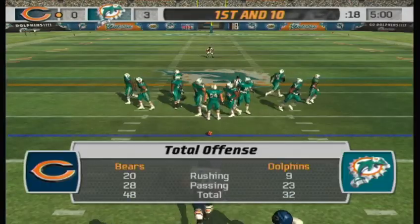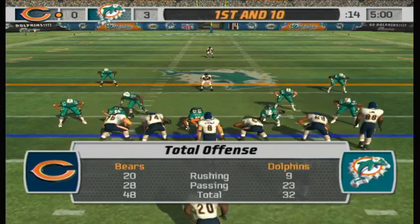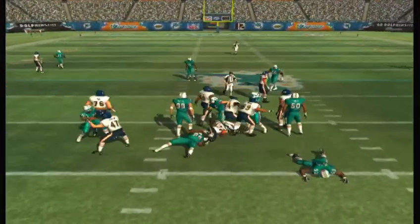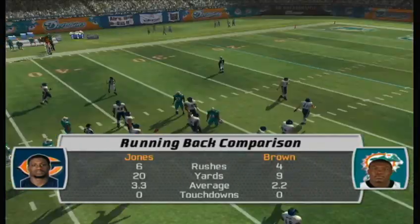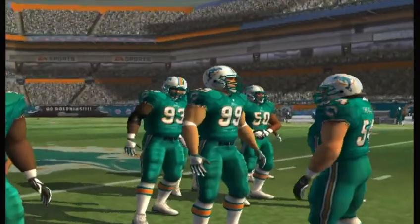First and 10. Ball on the 37-yard line. Break it up, baby. Fresh strong. All right, here we go. Little misdirection. Flips the tackle. Trailer makes the stop at the 38. So after that run, we can see how the two main threats on the ground have fared so far.